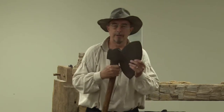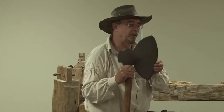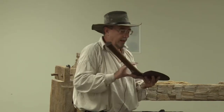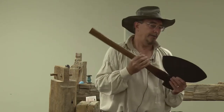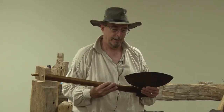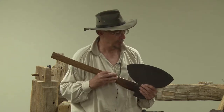Now, keep in mind this thing is heavy, and you're welcome to pick up any of these tools afterwards, look at them, play with them. Be careful. A couple of them still have a little edge onto them. Most of my tools are not in working condition. They're only for show and tell. They won't let me have any sharp tools. I think I'll have to ask my doctor next time why you won't let me have any sharp tools.